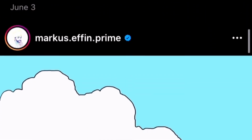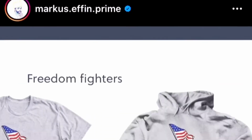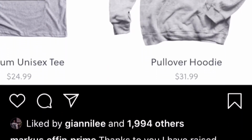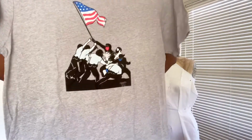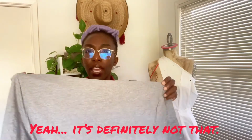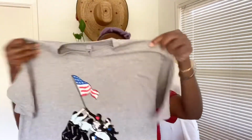I ordered it during the protests because he designed a shirt whose funds were going to go towards the bail funds. So I thought it was going to come with his logo. He usually has a logo printed or a quote printed on the back of his shirts, the name or something like that, or Melanin League, something along those lines. But this doesn't have that.